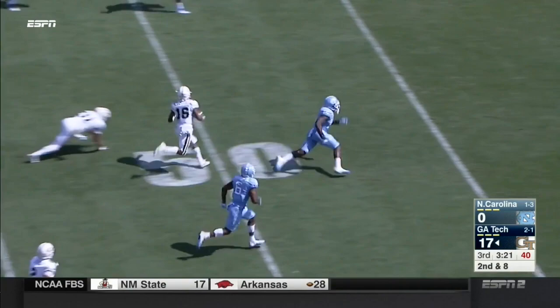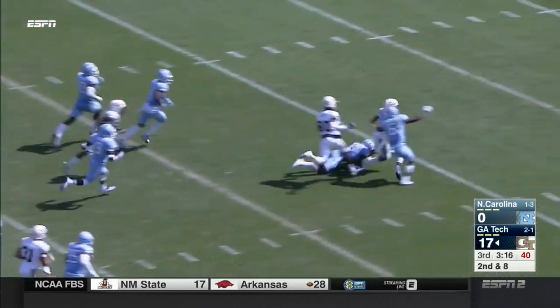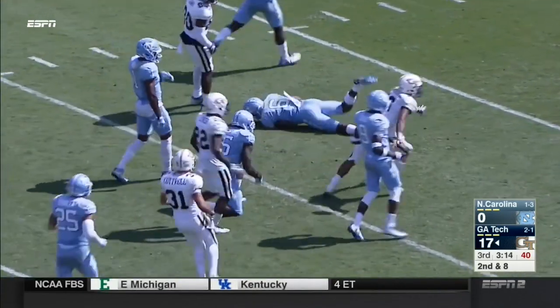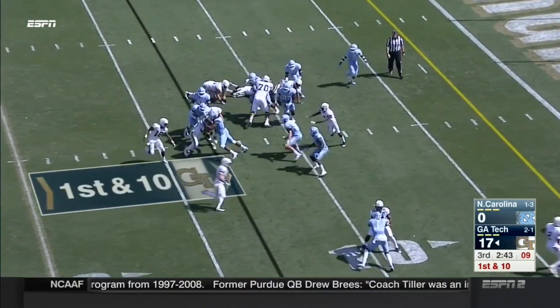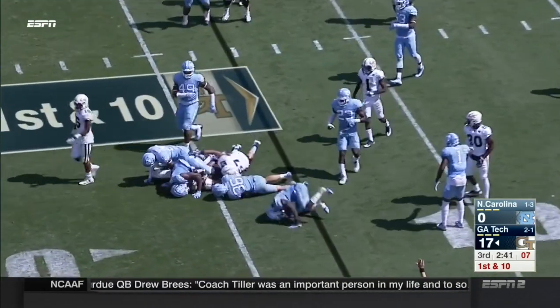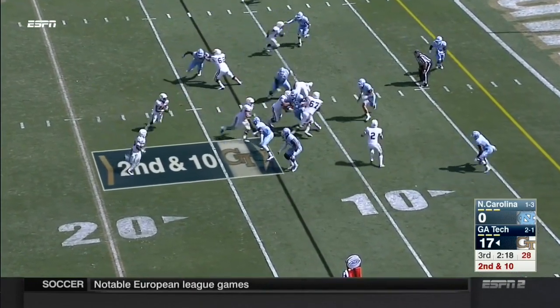Marshall down the sideline. Look out. Another big hit for Georgia Tech. Marshall into open space. Marshall inside the 15. Carolina's defense is simply getting worn out. Mental fatigue, too. Not only physical fatigue, right? Yeah, and that's exactly what he's gotten out of Marshall this season.